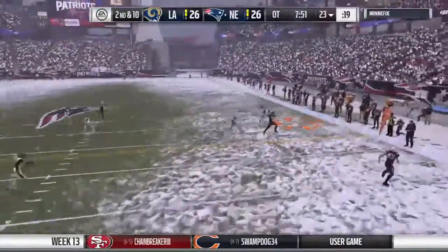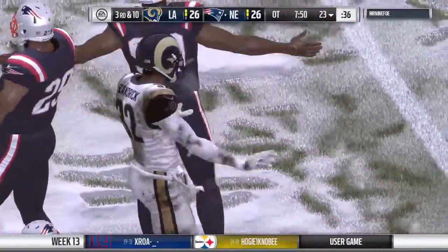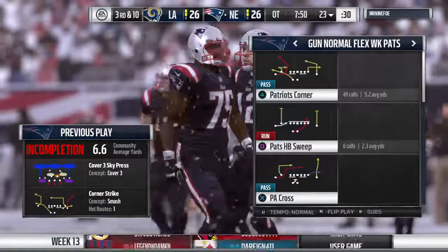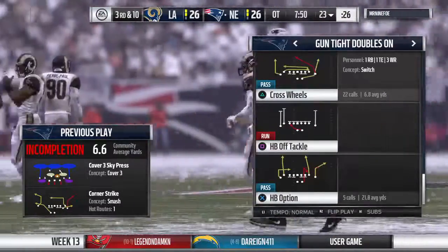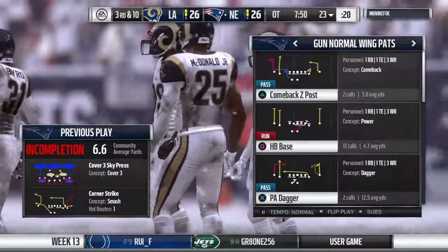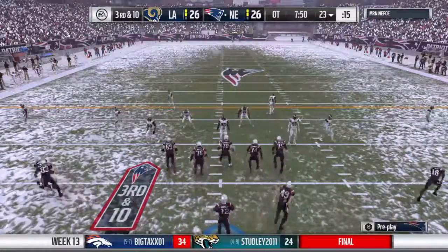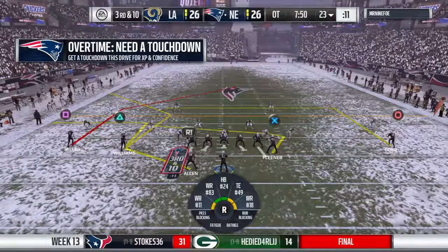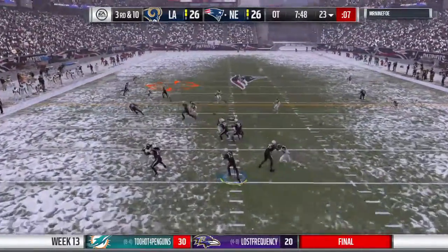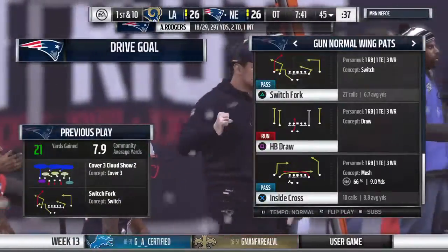Rodgers again here on 2nd and 10. And incomplete there. A nice hit jars the ball free and brings up 3rd down. And the offense looking to pick up the first down after the second down incompletion. Throwing is Rodgers on third down. The catch made by Miller. And he's able to get this one up to the 45-yard line.